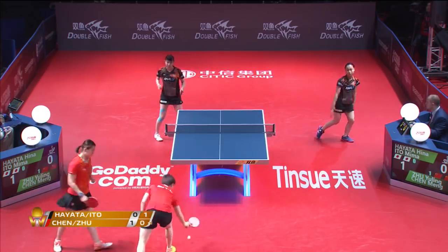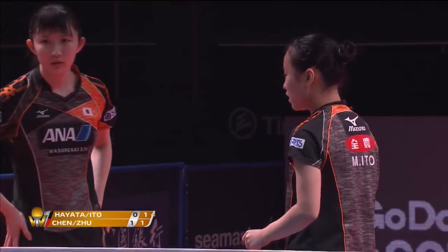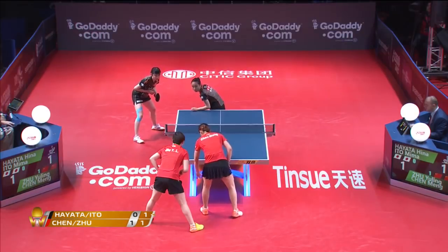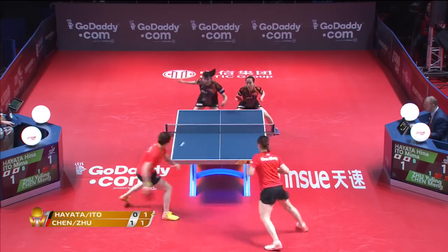That is a very awkward ball. If it comes down, I'm curious to see what happens. Now, Ito is an athlete all around. Had a chat with Jorg Roskopf about athleticism. He used the word talent. I might say skill either way. Mima Ito's great at sports.